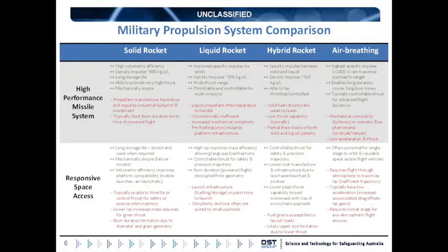Finally, air-breathing systems have the best overall performance, and this is mainly because they don't require an oxidizer. They can ingest it from the environment. And they also have the forebody as a compression stage, so they're great for long-range cruise applications, but they're not quite relevant for responsive space access. People are talking about using them for the holy grail of space access, which is a single stage to orbit, but there's a lot of technological challenges before that actually occurs.